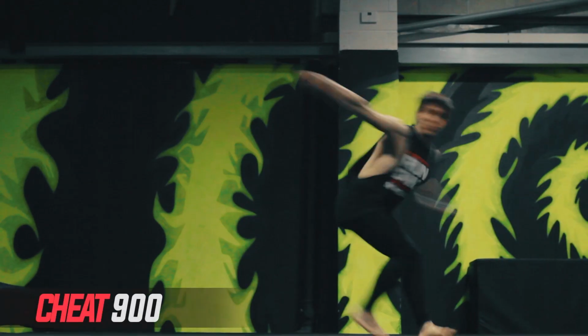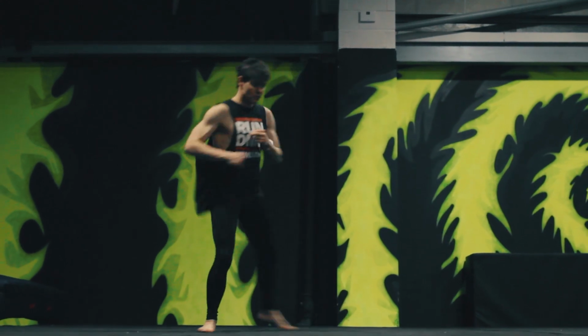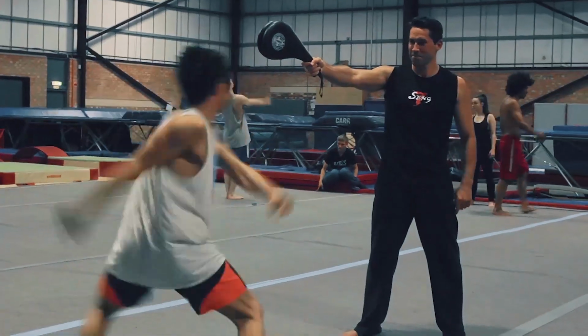Cheat 900 is the same takeoff position as the tornado kick and 540, but there's an extra spin before the kick comes out. And in this one you're just kicking like a tornado kick as well.